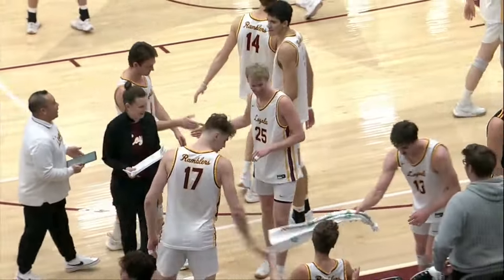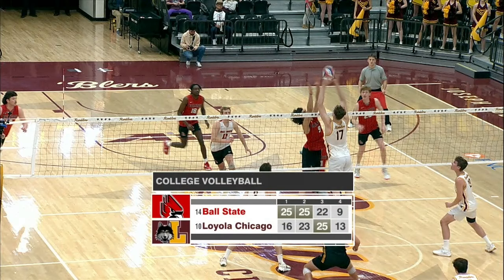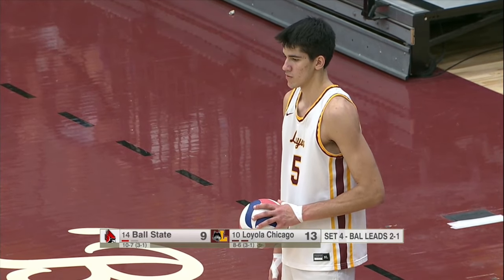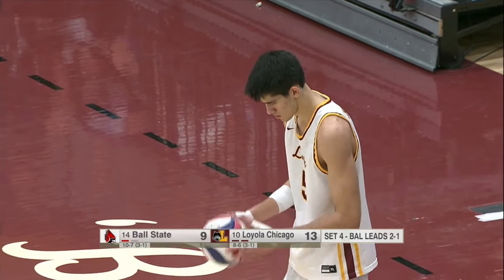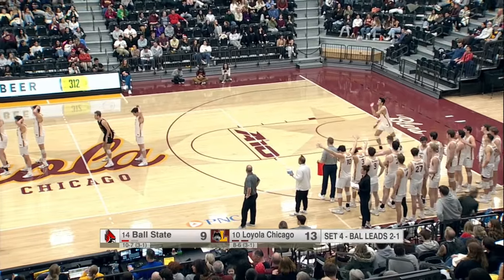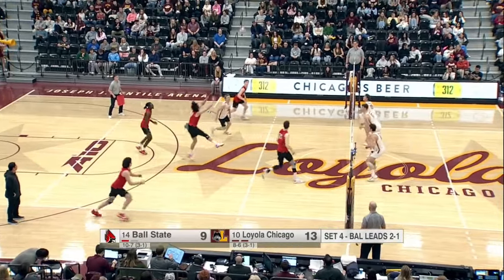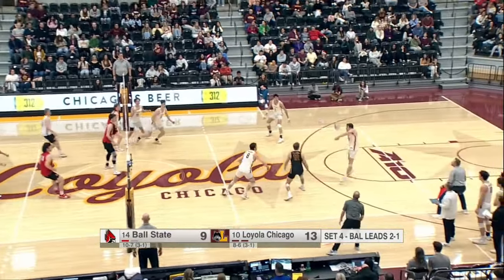Loyola in position to take us the distance to set five. Will they do so? We'll have to see. And battle in this match. But they cannot at any point allow Ball State to take a breath and get momentum back. Truby had the luxury of that delay to a degree because he's serving, so we could not resume without him. Rogers off the block.